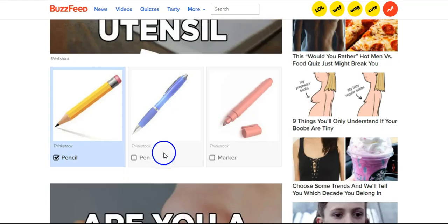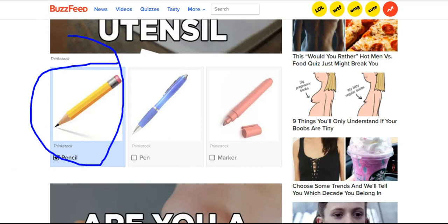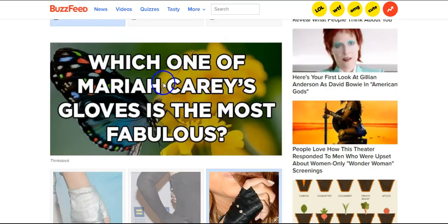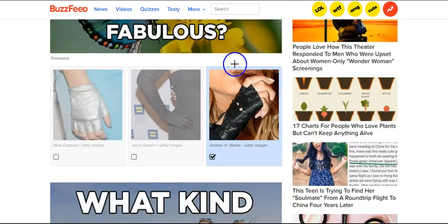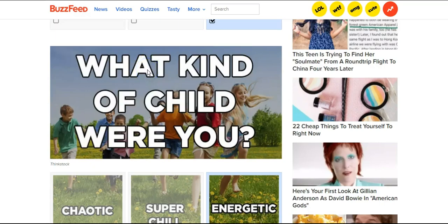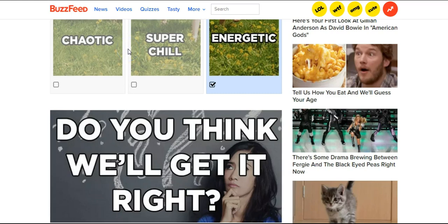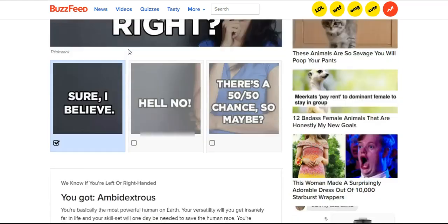Choose a writing utensil. The pencil. Are you a nail biter? Guys, it's a bad habit of mine. Which one of Mariah Carey's gloves is the most fabulous? I mean, this one looks like she's ready for, like, parkour or something like that. What kind of child were you? I was a really energetic little piece of poop. Okay, do you think we'll get it right?